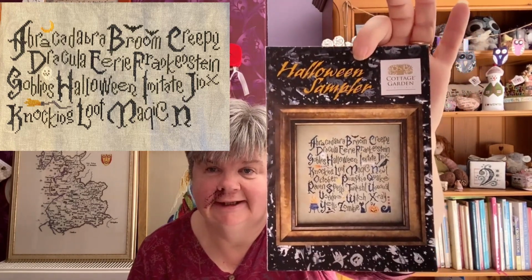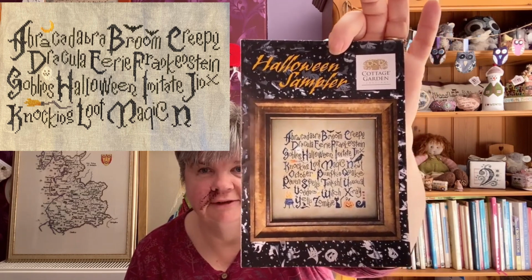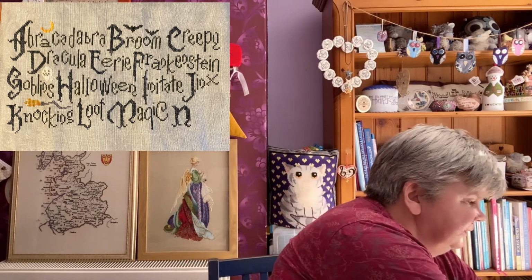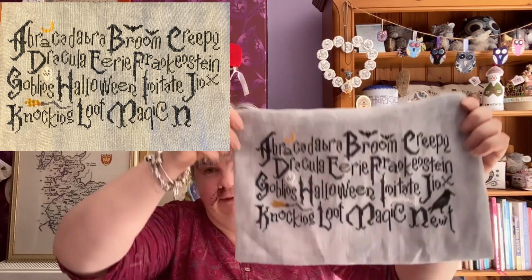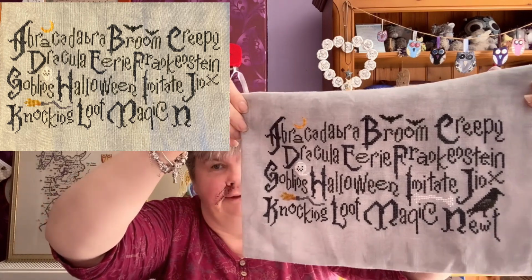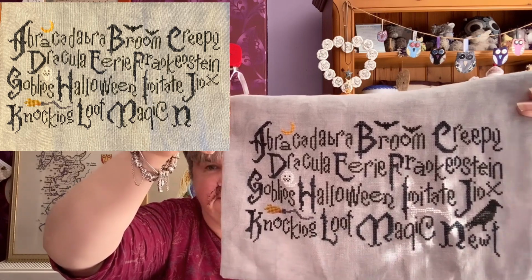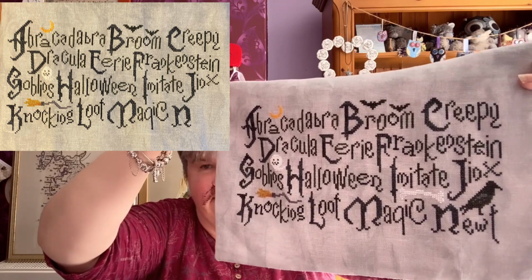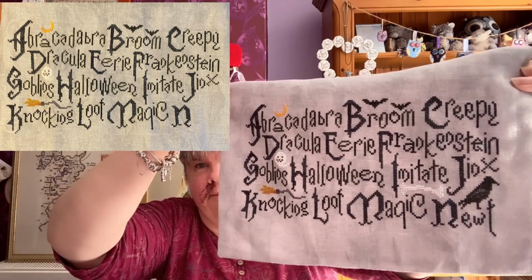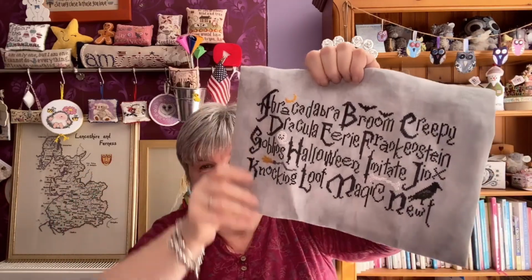But this is Halloween Sampler by Cottage Garden Samplings. So I stitched on this more than 2 weeks ago. Just didn't show it in my last video. And that is my progress. This is being stitched on, and I can't remember because I've not written it down. I think it's 32 count, and it's just vintage grey linen. I got it from the basket at Nimble Thimble a while ago, where they have rolls of fabric.